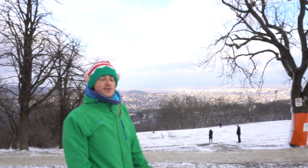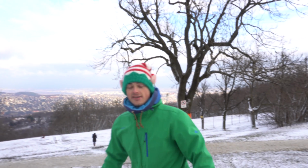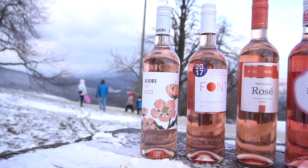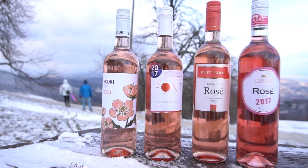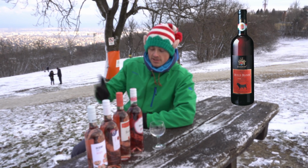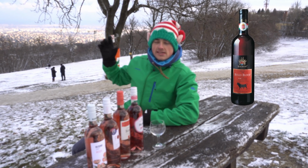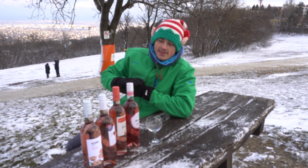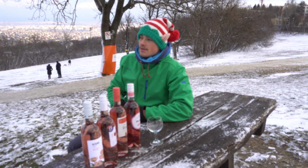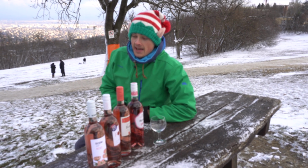Right now we have a totally different topic because we are going to taste Hungarian wine, and especially rosé wine, because my favorite wine is rosé. Hungary is really famous for the red wine. We can mention the bull's blood from Eger, but I think the rosé can suit more people than the red, because you need to mature enough to enjoy the red wine in its fullest.